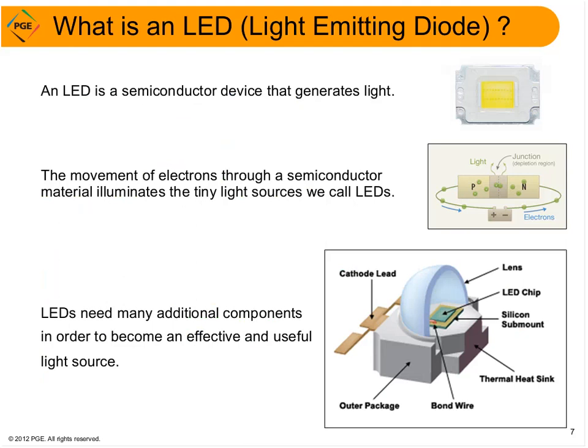So what is an LED? LEDs are a form of solid-state lighting. They are a semiconductor device that generates light. In many ways, an LED is the opposite of a photovoltaic solar cell. So instead of turning light into electricity, LEDs turn electricity into light. So hopefully that's a good way to think about how LEDs work. Light is produced through the movement of electrons through a semiconductor material.